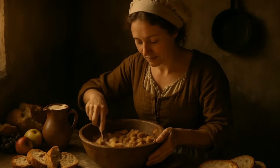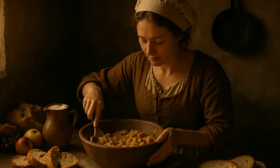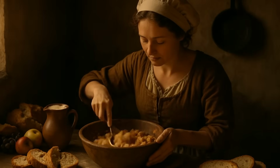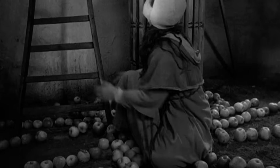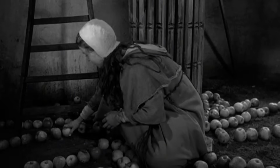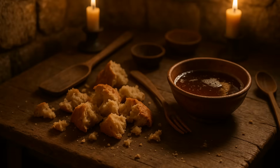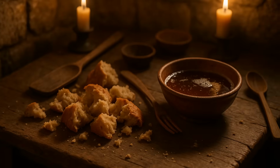When bread got too hard to chew comfortably, clever cooks transformed it into bread pudding using ale and whatever fruits they had available. Apples were particularly popular because they stored well through winter, and their natural sweetness complemented the malty flavors of the ale. The process started with breaking up stale bread into chunks and soaking it in ale until it became soft and mushy.